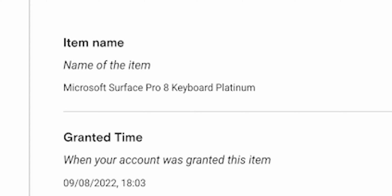Anyway, it seems like, whether intentionally or not, I honestly can't tell, because on the one hand, how do you do this accidentally? But on the other, I just don't see the point. But Facebook has actually carried over some of my Facebook searches to my Meta account in the form of Quest apps. So if I go to my Meta account page and I look at the Quest apps I own, I've got Beat Saber, Robo Recall, Microsoft Surface Pro 8 Keyboard Platinum.